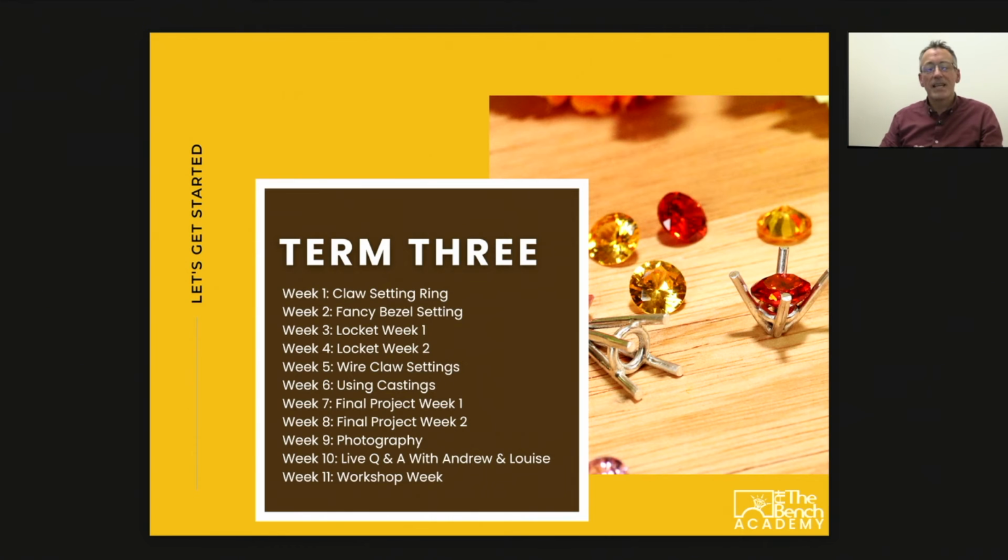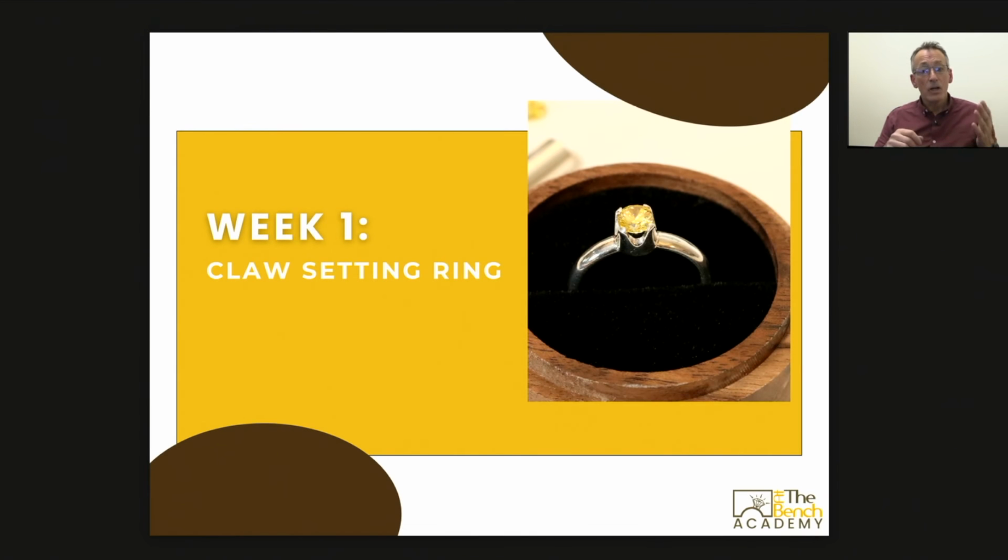Term 3, this is the last term. This is where we really ramp up the techniques now to something a little bit more technical, a little bit more tricky. Claw setting rings. Again, we're going to be using tubing for this, but simply reducing the tubing to reveal claws that will then enable us to set stones.